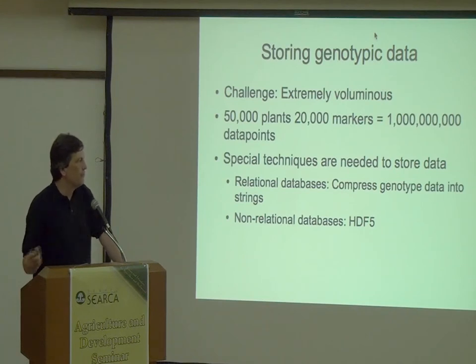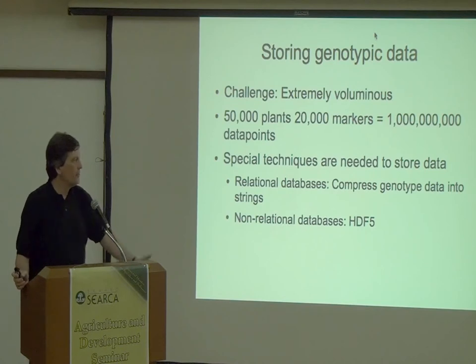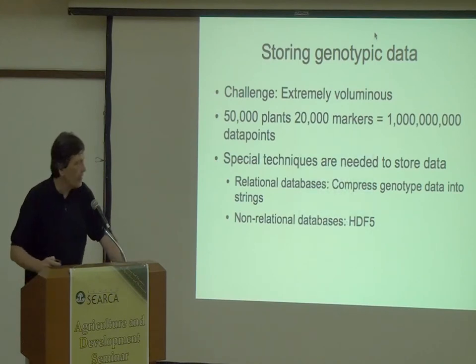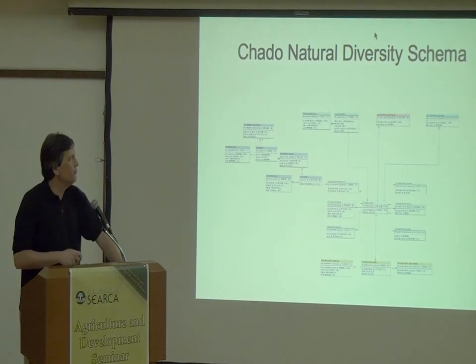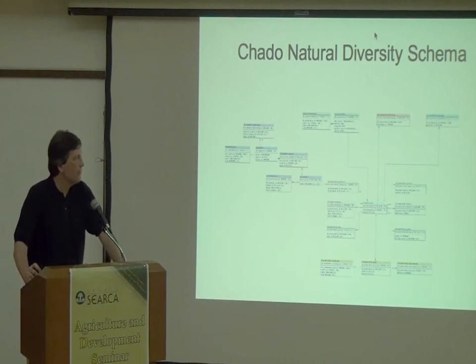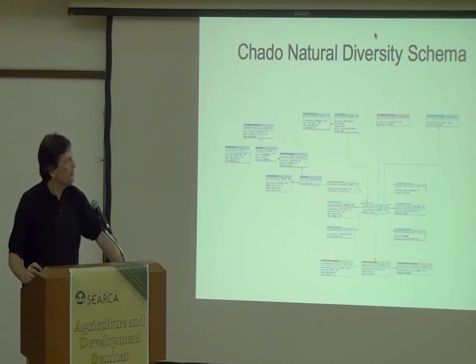One promising approach is to store this data not in a billion rows, but to compress the data into strings and store the strings in a relational database. And then there are new formats of non-relational, non-SQL databases becoming available, such as HDF5, a system that has been used for a long time in physics to store a huge amount of astronomical data. This is what we apply now for genotypic data. We also created a new database schema to store this information together with other databases, the database for Rosaceae and VectorBase and others. So this is now a standard schema for storing diversity data.